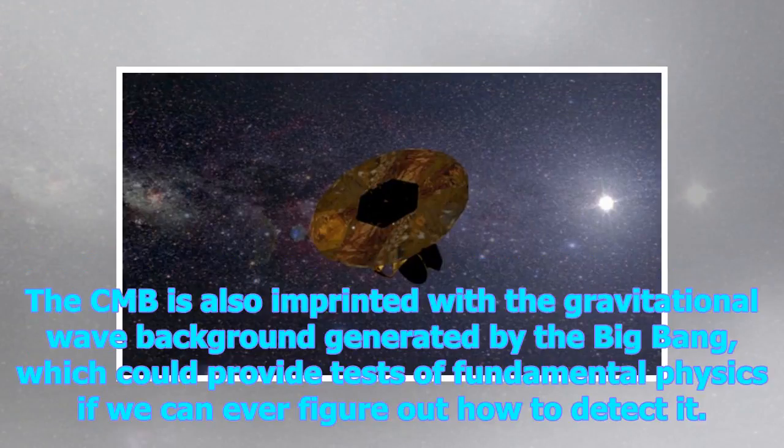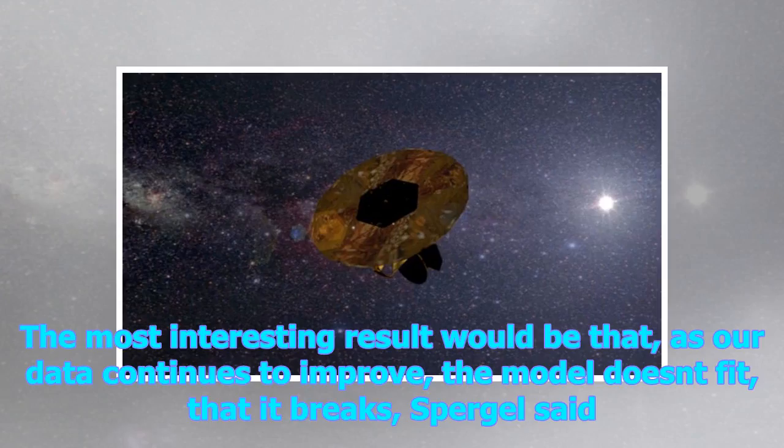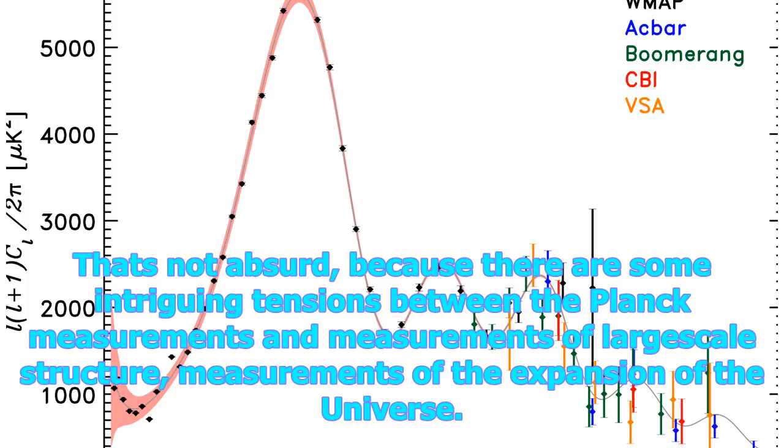The CMB is also imprinted with a gravitational wave background generated by the Big Bang, which could provide tests of fundamental physics if we can ever figure out how to detect it. And there's always the chance that we'll find something that WMAP didn't hint of. "The most interesting result would be that, as our data continues to improve, the model doesn't fit, that it breaks," Spergel said. That's not absurd, because there are some intriguing tensions between the Planck measurements and measurements of larger-scale structure, measurements of the expansion of the universe.